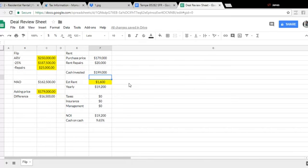We are going over the cash flow. All right, so let's have a look. Purchase price $179, $20,000 into it. All in for $199. Estimated rent $1,600 a month equals $19,200 a year.